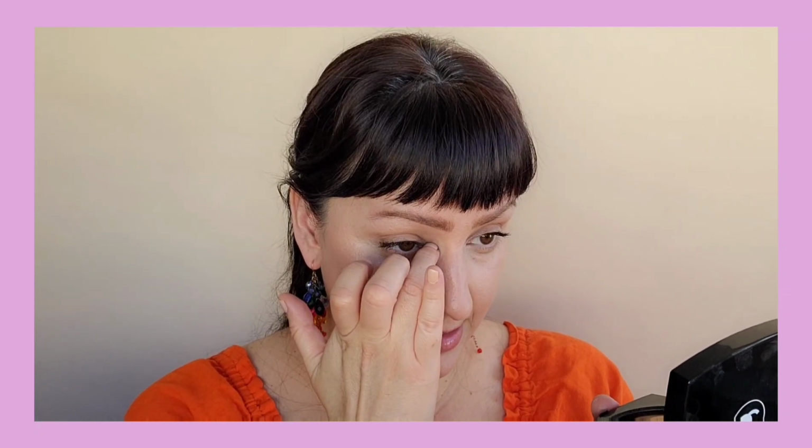Grab a little more here and we're going to put it on the inner corner just to kind of brighten where those purple, blues, and greens sit. Want to make a fuller lip look? Just go ahead and go on that ridge. It'll grab light and you can even put a little on the bottom here.